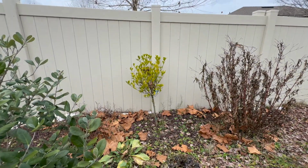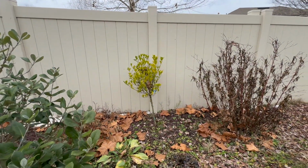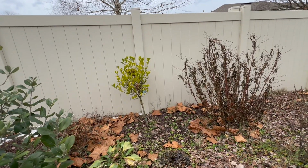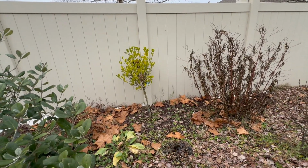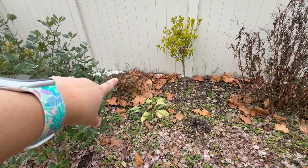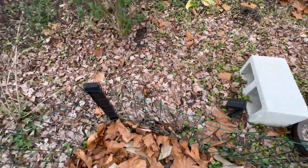This is a gardenia. Does not look like a gardenia because it's yellow. I gotta add something in it so it could look happier. Some annuals that need to be cleaned up.